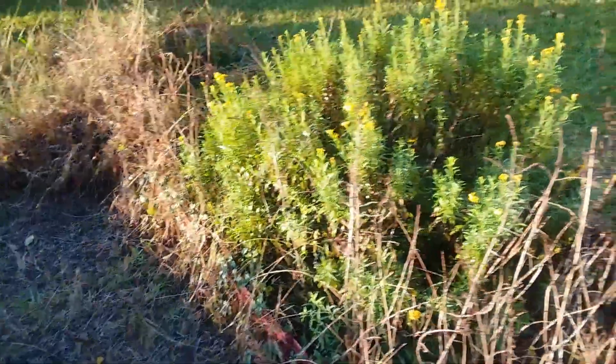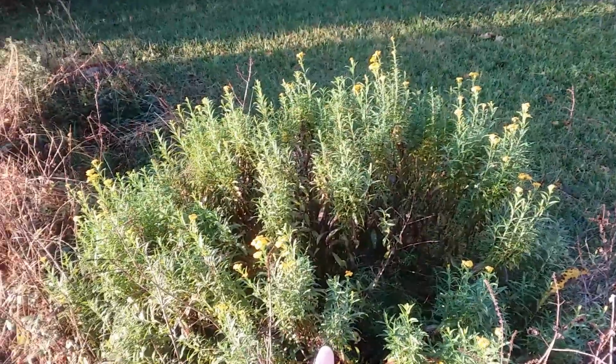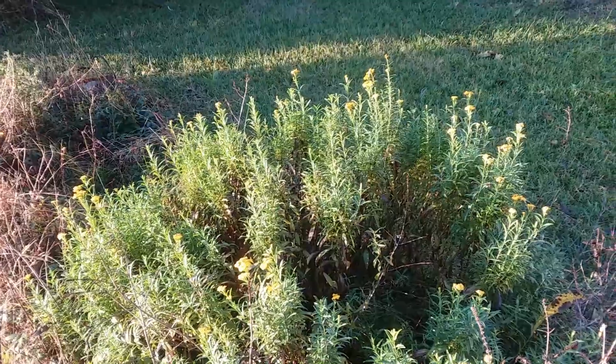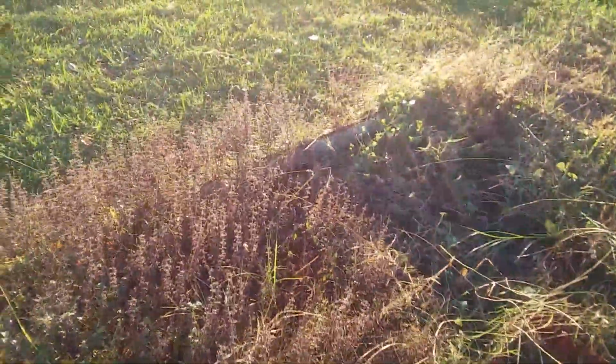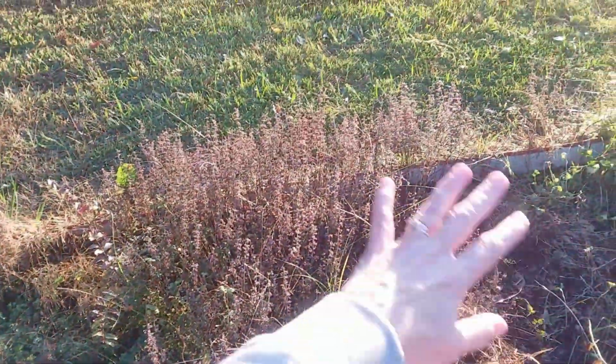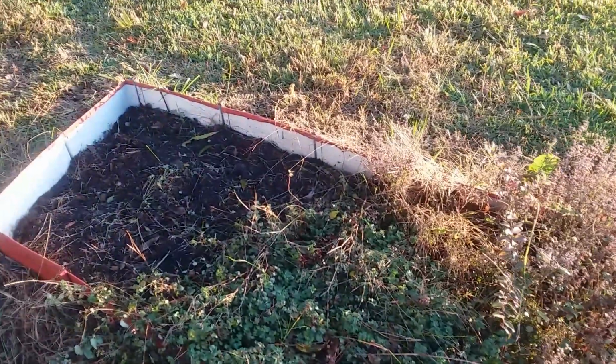But I really want to remove this entire bed. I want to take out the plants that I want, which is the tarragon. This is a perennial tarragon bush, and I've got to research if it's easy to transplant this. And then I've got lemon balm, a huge area of lemon balm. And then this is so hilarious.